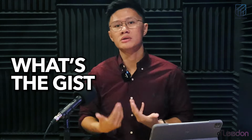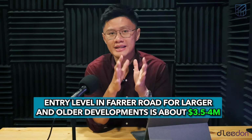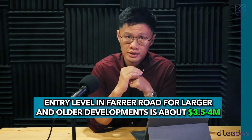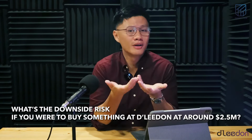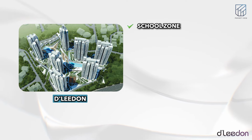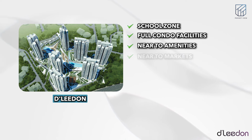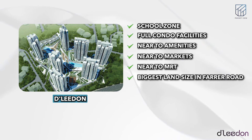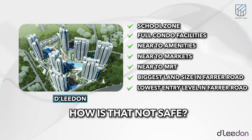So what's the gist of it? Your entry level into this neighbourhood for the much larger and older developments are easily hitting $3.5 to $4 million. So my question to you is, what's the downside risk if you were to buy something at the Leedon at around $2.5 million? So what if it's the leasehold? The give and take is already so obvious. You're located in a school zone, full condo facilities like a self-serving estate, so near to amenities, markets and MRT, one of the largest land size around this area. All this, and yet you have one of the lowest entry level in the neighbourhood? How is that not safe?